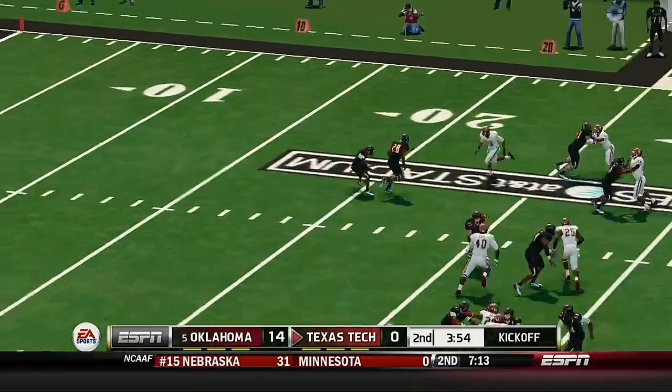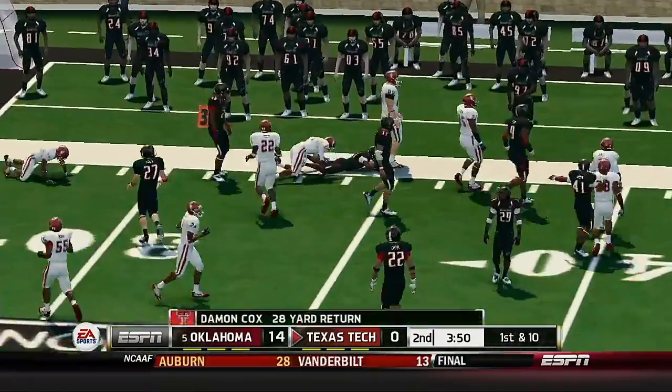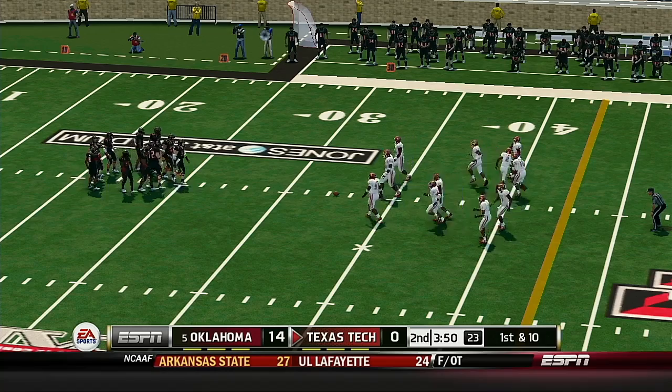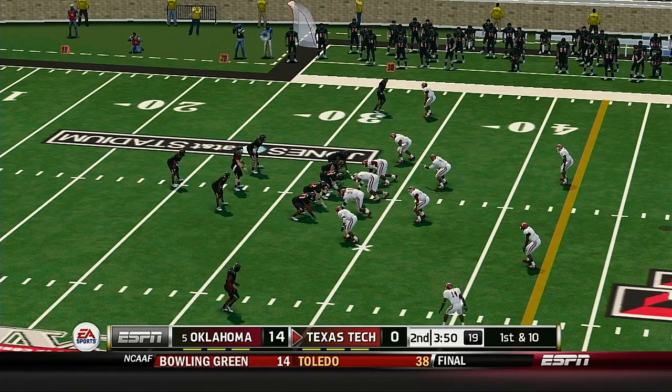Great execution by the quarterback and the receiver. Cox has it at the 5. Tackle at the 32. It was a pretty one-sided first quarter, but I wouldn't be surprised if things changed in a big way before halftime.